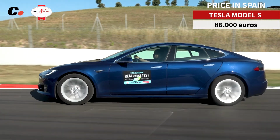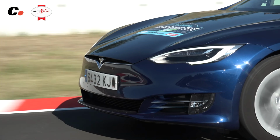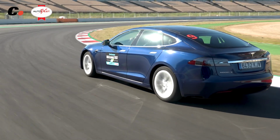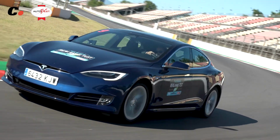The Model S starting price is 86,000 euros and includes 400 kilowatt-hours per year to use in the Tesla Supercharger network. The brand also offers constant software updates and the Autopilot hands-free system. Our unit is a 100D, the intermediate version.